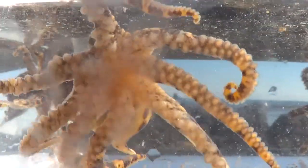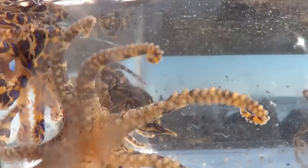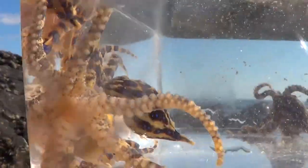The other thing I've noticed, and this is with all octopus, is there's two rows of suction cups. And it's always good just to visually see this so you know that the octopus has two rows of suction cups going all the way to the tip of the tentacle, all the way up underneath. It's amazing. So I've got a few sketches here.